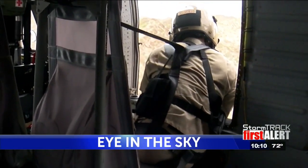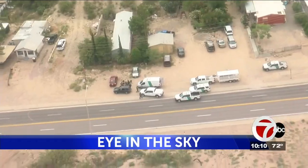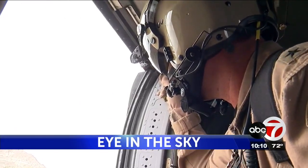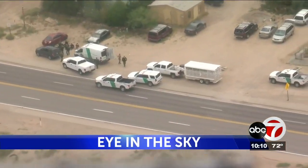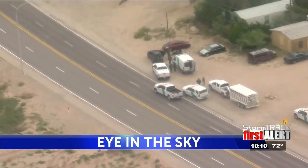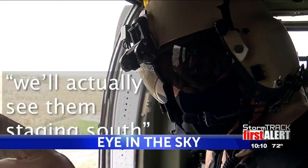This is a bird's eye view from inside a Black Hawk helicopter over the Santa Teresa area, a hotspot for migrants crossing into the U.S. Keep this turn going. You're watching the detention of several undocumented immigrants who are trying to hop into one of the cars you see below. A lot of the times we'll actually see them staging south.